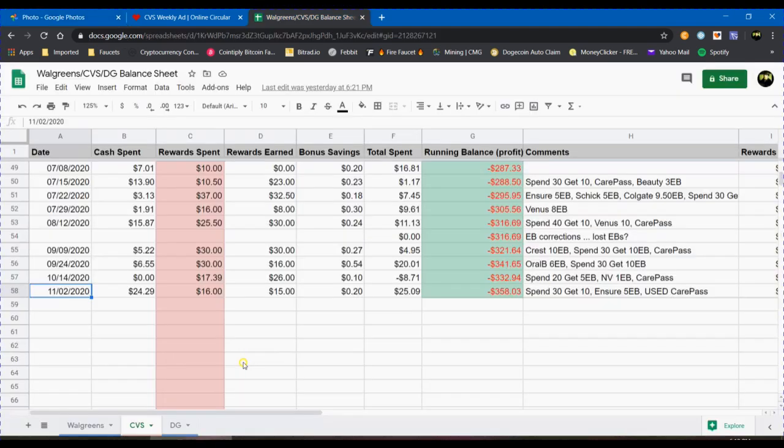So here is the spreadsheet breakdown of everything that I did in my transaction. I spent $24.29 out of pocket. I had $16 in rewards and extra bucks that I used, and I received back $15 in extra bucks, $10 for the spend 30 get a 10, and then $5 on the Ensure. Also had 20 cents in additional savings through my reward apps like Fetch Rewards, Ibotta, and Swag Bucks.